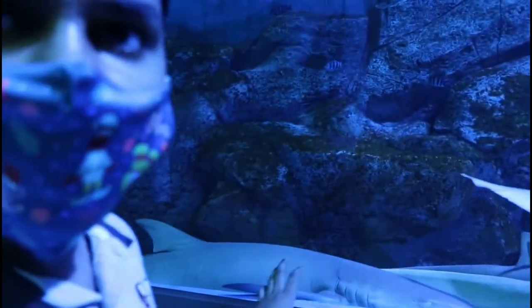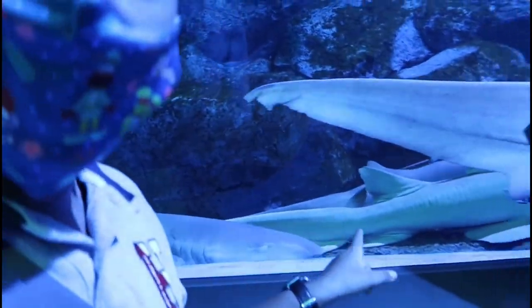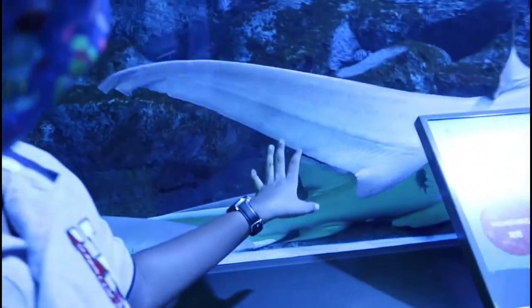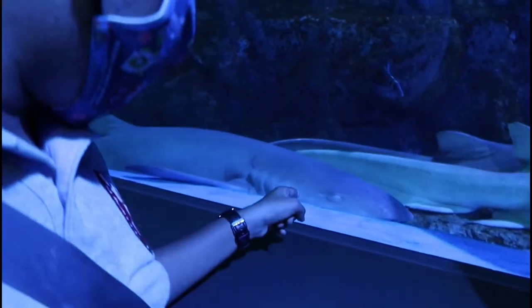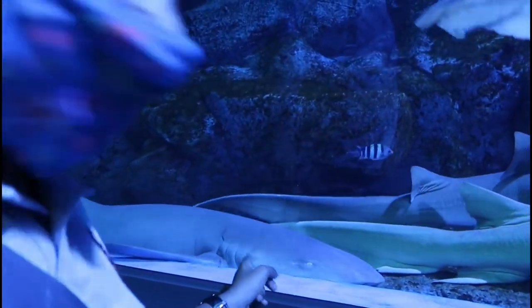Wow guys, look at this. This is the shark section, and it seems like there's a lot of sharks lying down here. They look like they want to eat me. They are so huge and scary. Actually, sharks look kind of insane to me. And look at that, it's staring at me right now. Its eyes are looking at me. I guess it's gonna kill me in a few seconds, so I better run away from this thing. Just kidding guys, but yeah.